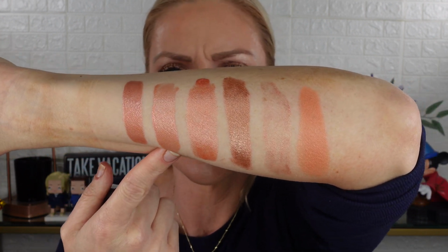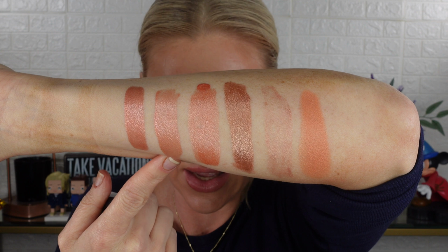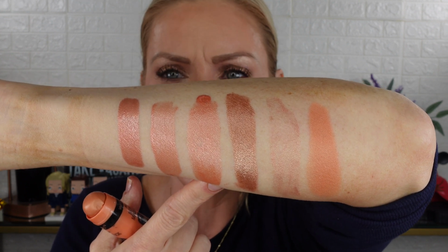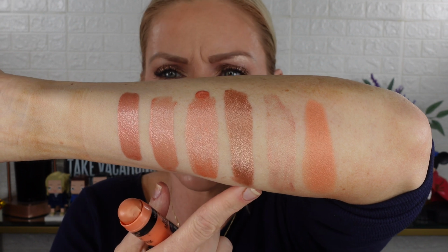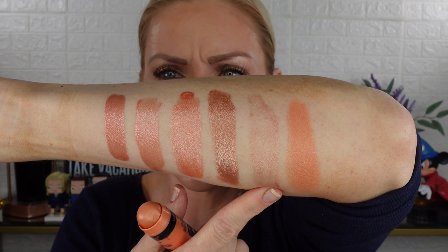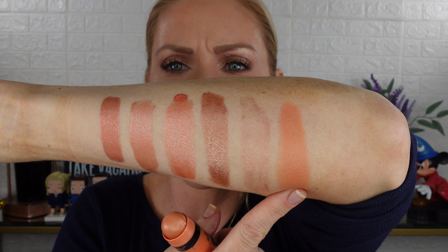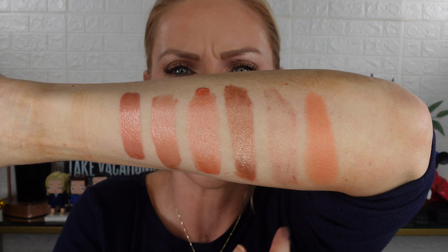This is the Tarte Peach Blush Wand. This is the Revolution Pro Hydra Bright Cream Blush in Peach. This is the e.l.f. in Magic Hour. This is the Milani Luminoso. And then this is the Wet n Wild Hustle and Glow.